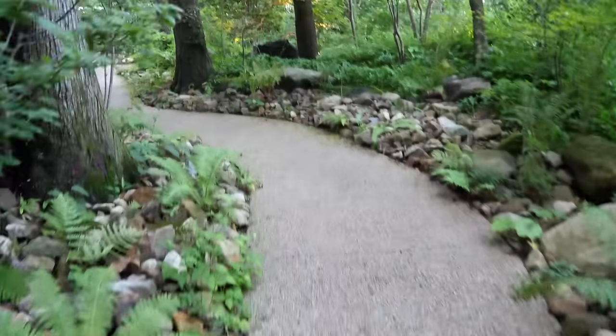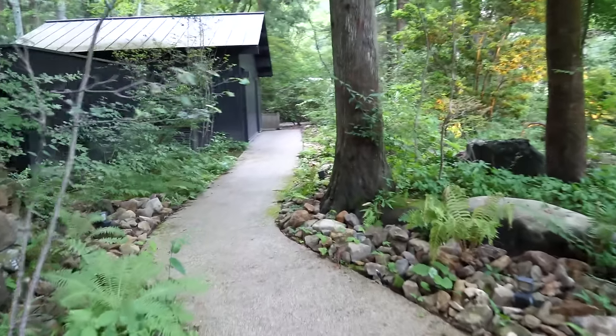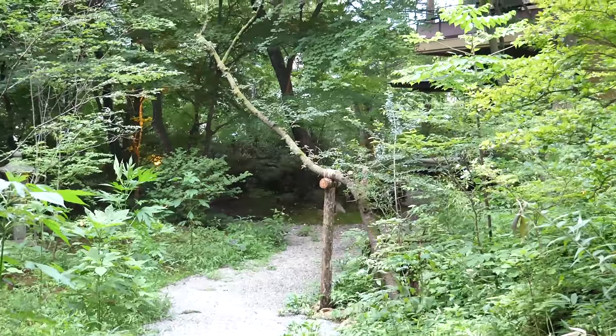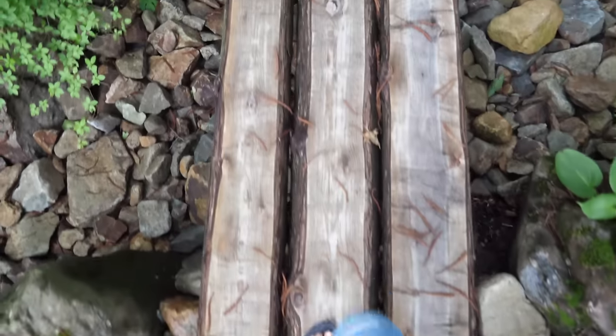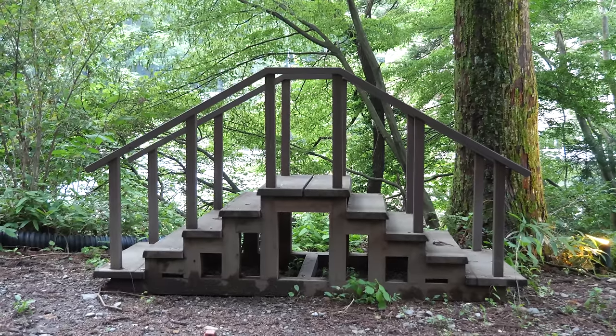This path leads to private bathhouses. You'll need to book these newer rooms in advance. Oh, there's something growing in the middle of the path. It looks like it's holding a cane, a walking stick. Oh, looks like there's a bridge over there. Let's walk on it. An up and down staircase. Maybe this was once a bridge.